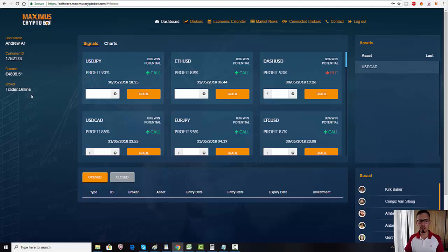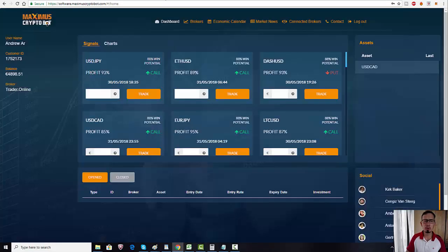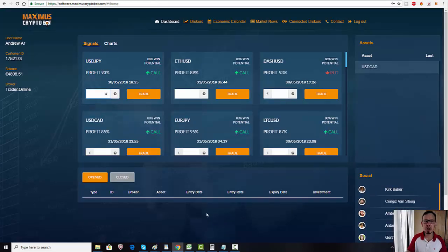My assigned broker, when I registered, as you remember, is this one right here, Traded Online. You can see this label right here, this Traded Online broker, which is synchronized to my Maximus-CryptoBot. So whenever I key in the investment amount and click on the trade button, that trade automatically is going to be placed on my Traded Online broker, automatically. So today we are going to use this automatic trading mode, and we're gonna see how much profit we can generate, after placing, let's say, 6, 7, or 8 trades.